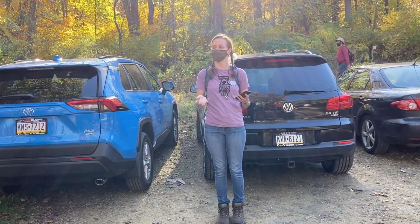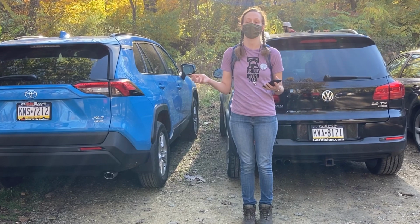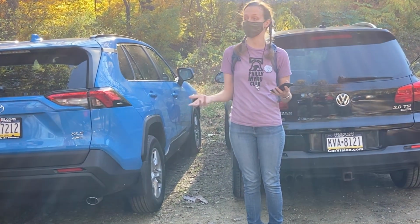So if you've just cut a tree down and it's only been a couple months, it's probably not gonna have mushrooms growing out of it yet. It's kind of like if you put a seed in the ground, it takes a few years to get fruit out of it, right? And the mushroom is just the fruit. The mushroom is not the whole fungus.